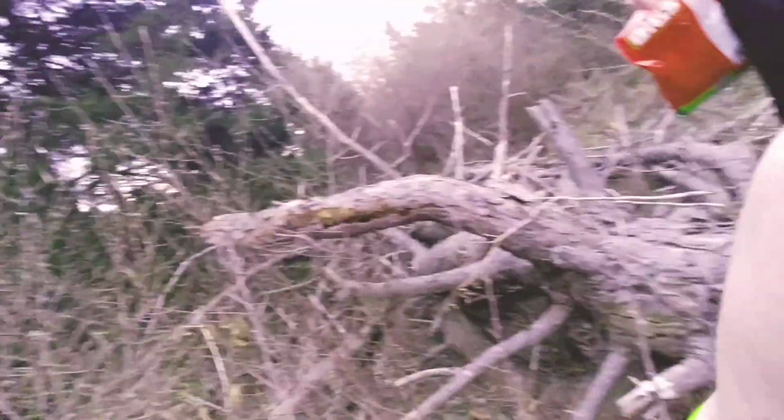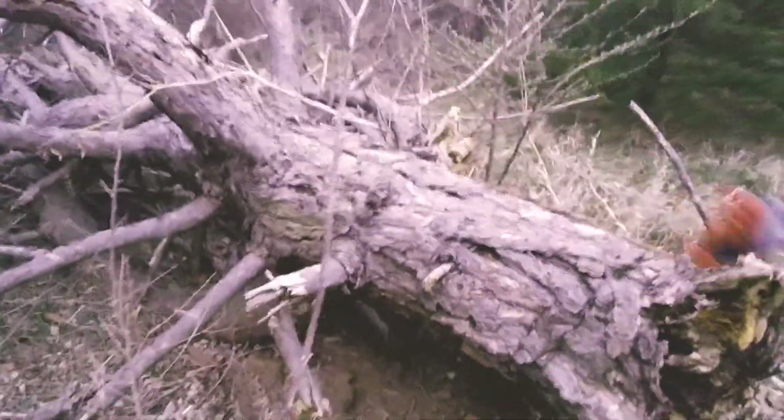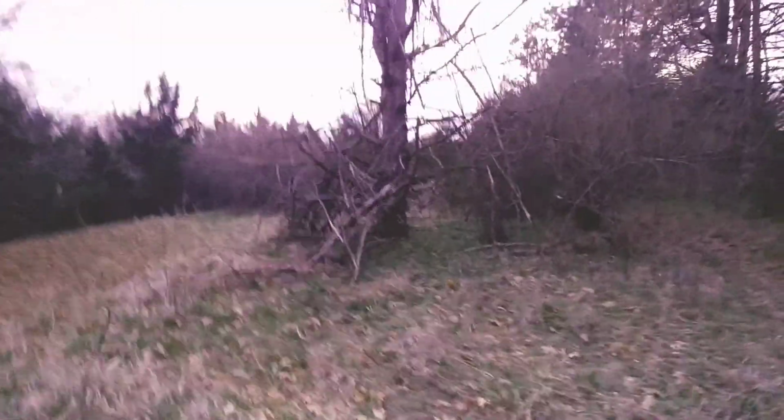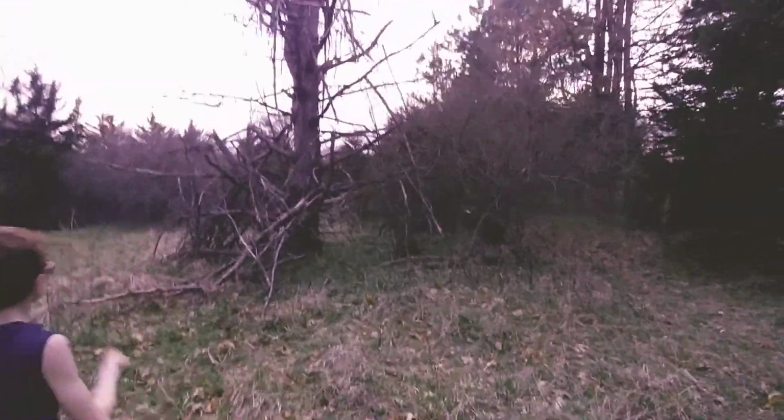Where was this in the ground? I know. Where's the root ball? No, there's no way. I know. Some of this stuff is weird. Like this stuff's all in the root. This is obviously a hut.